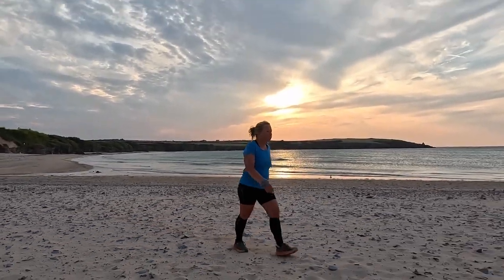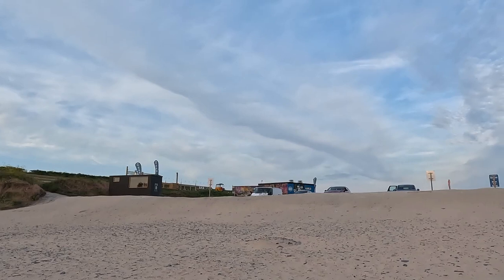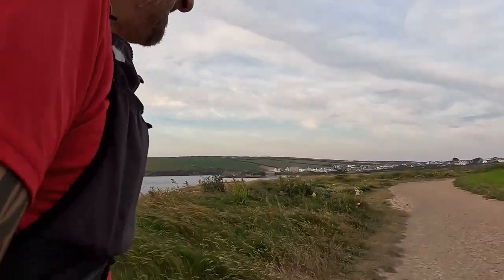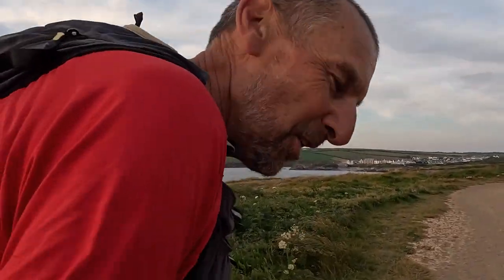You're getting the Jamaica vibes here. Yeah, it's really nice. It's lovely. I just got a feeling that sunset's going to happen before the end of this run. The next bay is the other side of those houses. Oh no. We've got to get Jimmy Riddle on.